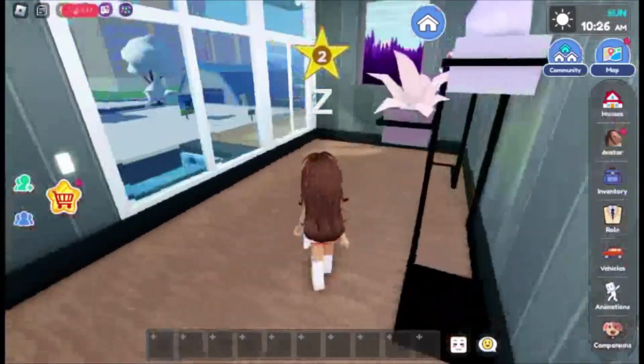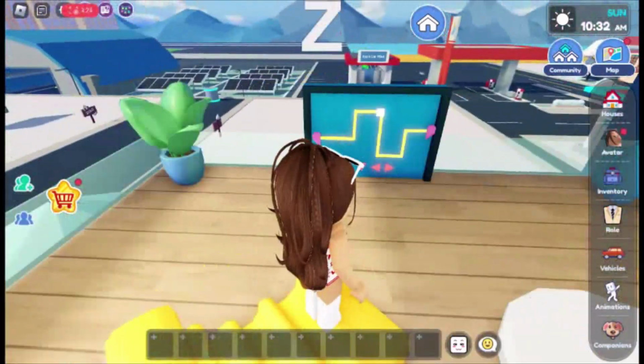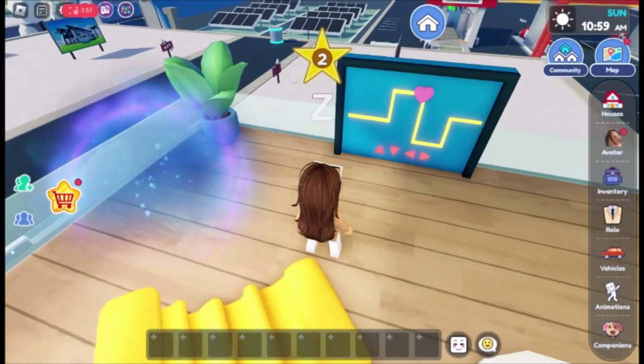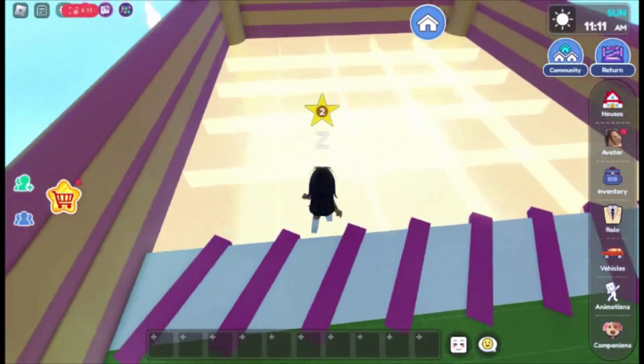For the secret, we need to head outside, to the balcony and complete the puzzle. Now we need to walk on all of the platforms to claim our prize.